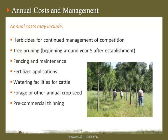There are a number of annual costs that are also needed to be considered and planned for. Annual costs may include herbicides, which may be required after trees are established to manage competition. Tree pruning is an essential element of silvopasture, which may begin around 5 years after planting and will need to take place around every 5 years to keep the canopy levels below 50% and to remove the branches that cause knots in saw timber. Fencing and maintenance costs will include the initial costs of fixed or portable fencing plus periodic repairs. Fertilizer and lime applications are typical annual costs for any agricultural production operation. Portable or permanent watering facilities for livestock will need to be accounted for, as well as seed for forage or other annual crop to be planted within the silvopasture alleys.